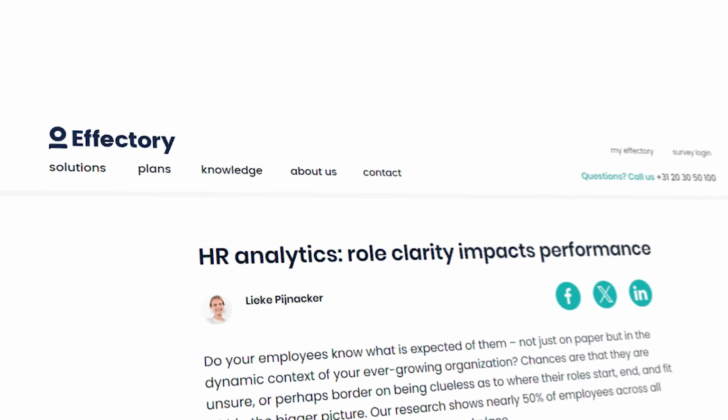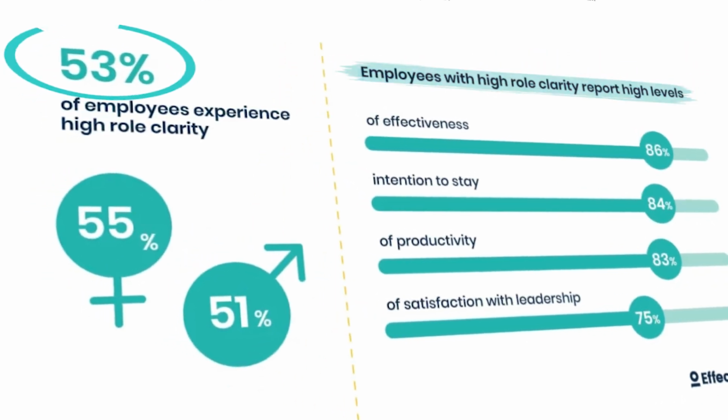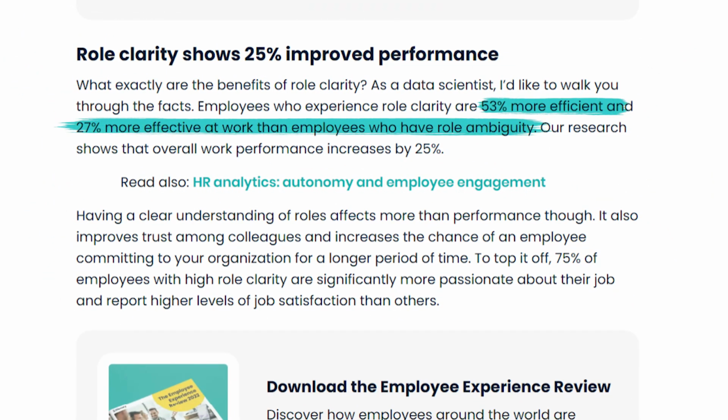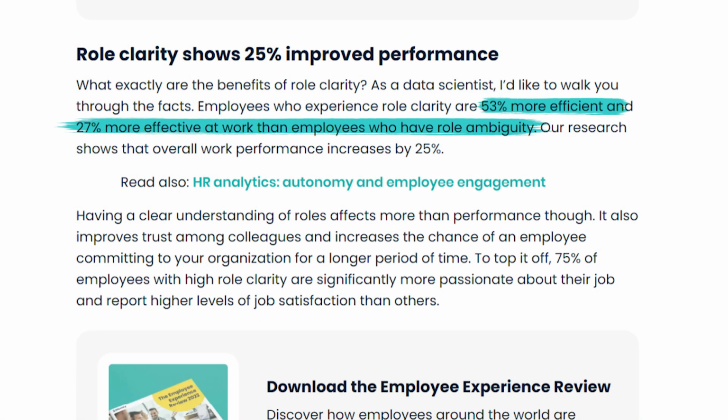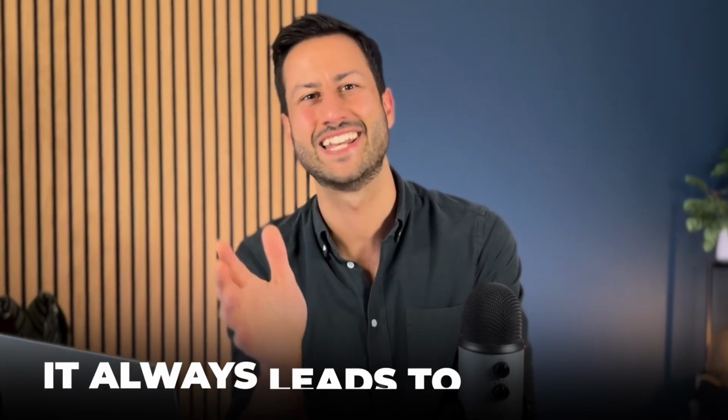In a recent report by Effectory, employees who experience role clarity are 53% more efficient and 27% more effective at work than employees who have role ambiguity. They know exactly what is expected of them and also how their work contributes to the company's success. And 75% of employees with high role clarity are significantly more passionate about their job. They report higher levels of job satisfaction, which, as I'm sure you can guess, always leads to retention.